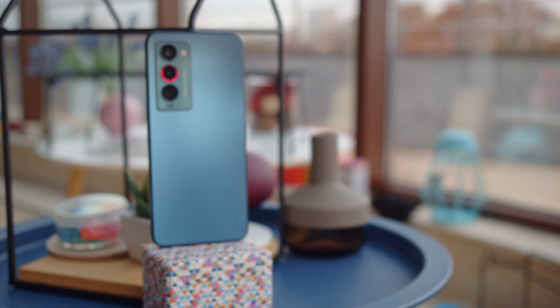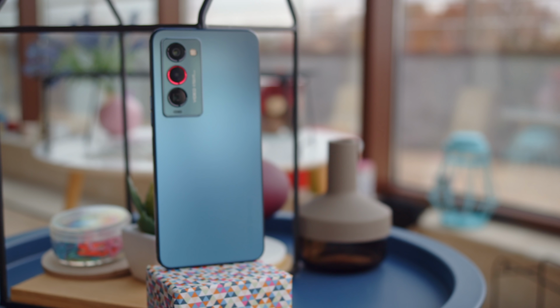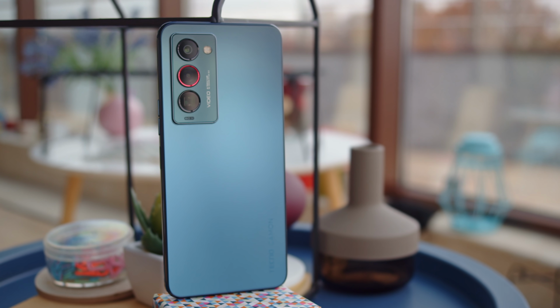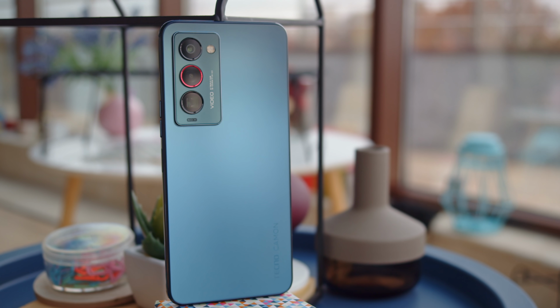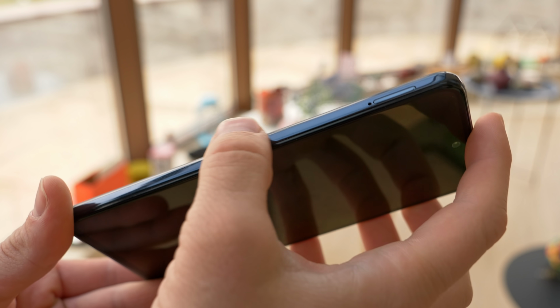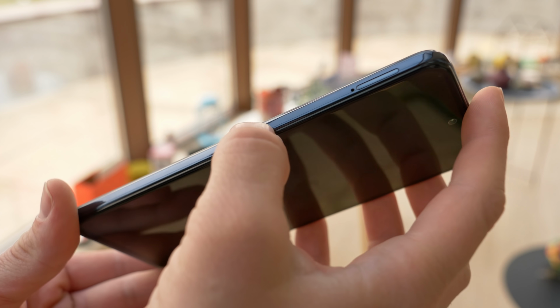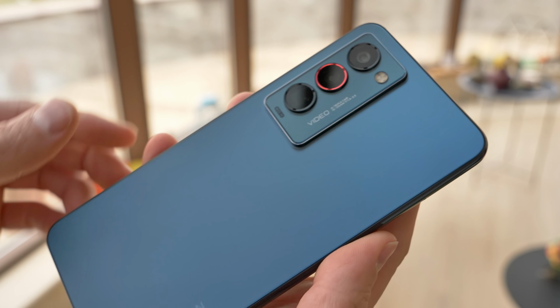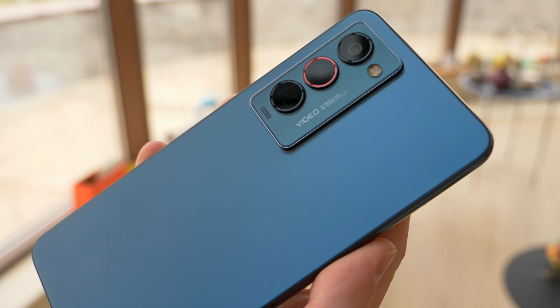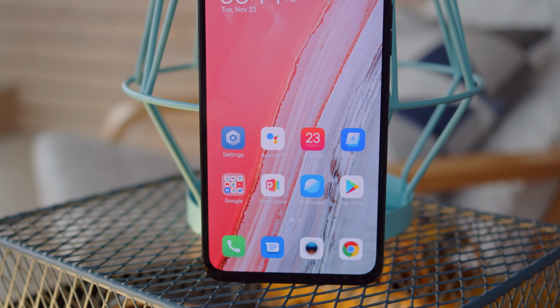The Tecno Camon 18 Premier may not be a true flagship phone, but it sure looks premium, with its flat, tempered glass back covered in a silky matte finish. Look a bit closer and you'll notice that the curved, glossy frame is made of plastic, not metal. But still, the overall design is eye-catching, and I like the little details, like the red accent around the ultra-wide cam. The front of the phone is also covered in tempered glass.